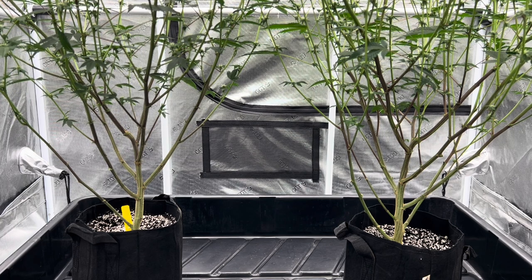And for this grow that we have coming up, guys, which is the Gary Payton, I believe we're gonna throw the Gary Payton inside of this 5x5, and we're gonna have the Gorilla Glue inside of the 2x4. We're gonna transplant her today into a 3-gallon pot. We're gonna veg her out for about another 2-3 weeks. We're gonna make sure we get her nice and big, because that's the only plant we're gonna have inside of that 2x4. So I wanna make sure I fill that 2x4 wall to wall.